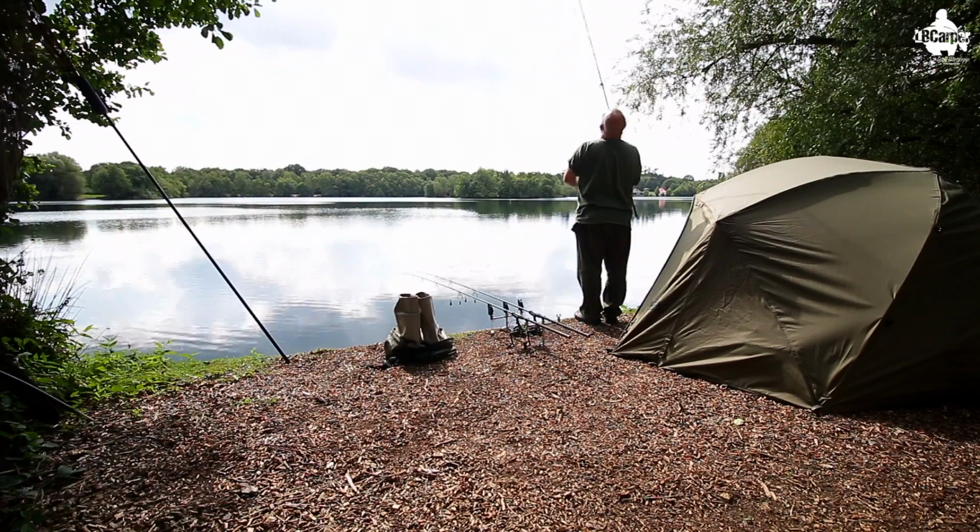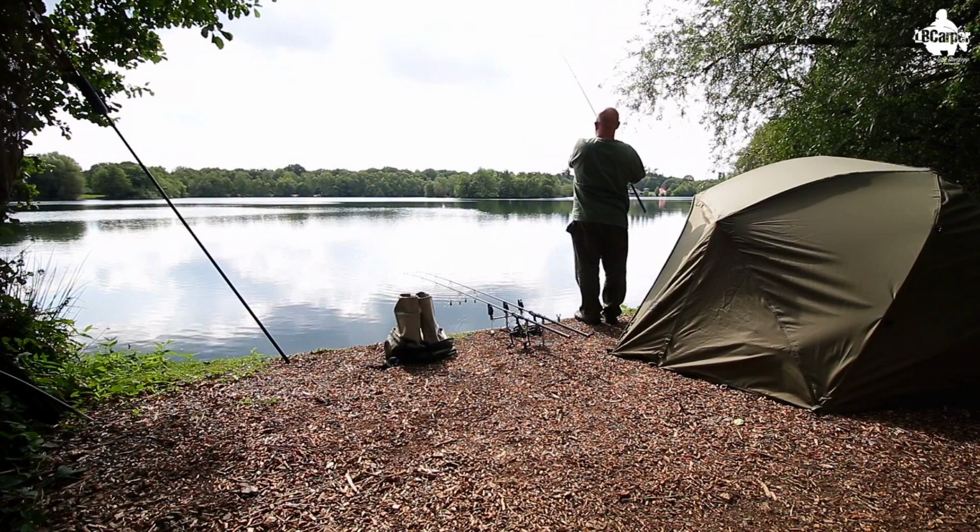So that's where we're at. We've had a walk round. I've had a little talk about the cured baits. I'm going to recast out my rods. It's a beautiful day out there, hence why I've got the old glasses on.